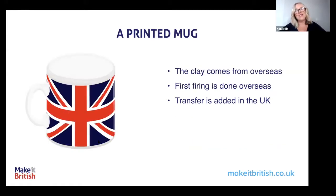I've probably already given you a clue on this one, so let's see who was listening. If you've got a mug that's printed in the UK, maybe the clay comes from overseas. The first firing is maybe done somewhere like Thailand, but the transfer on it is applied in the UK. What do we think about that? I think everyone's got that right.